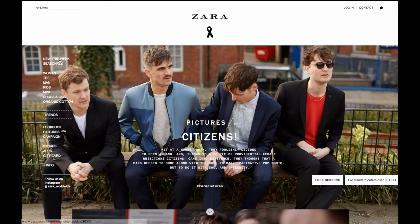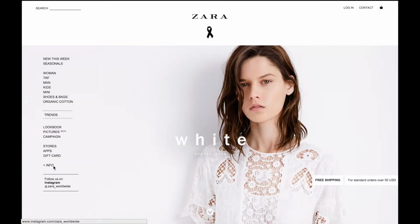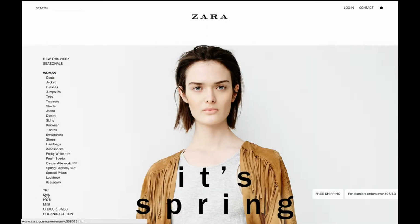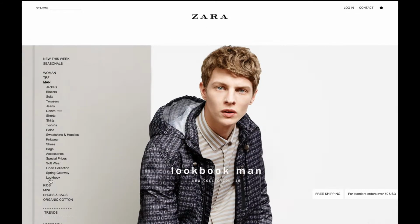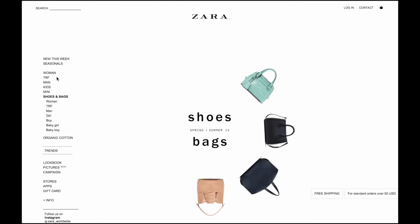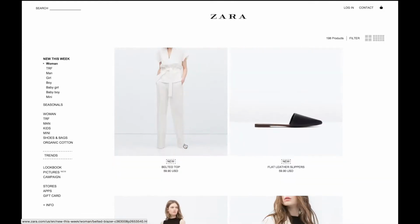On the left side are categories of clothing organized by gender and age group, and under these categories are subcategories that are organized by type of item. There is also a category for shoes and bags and organic cotton. At the top of the list of categories are "new this week," which are items that are new in stock, and another category called "seasonal."